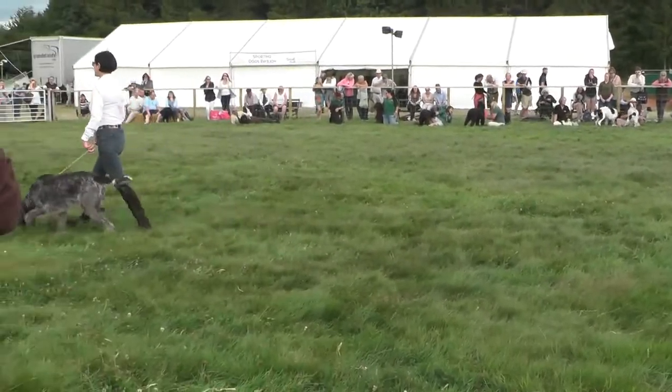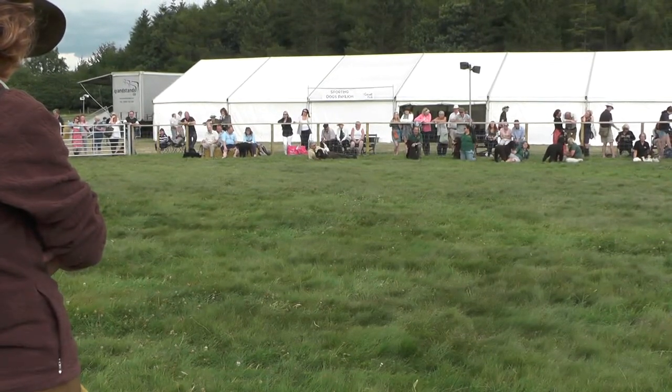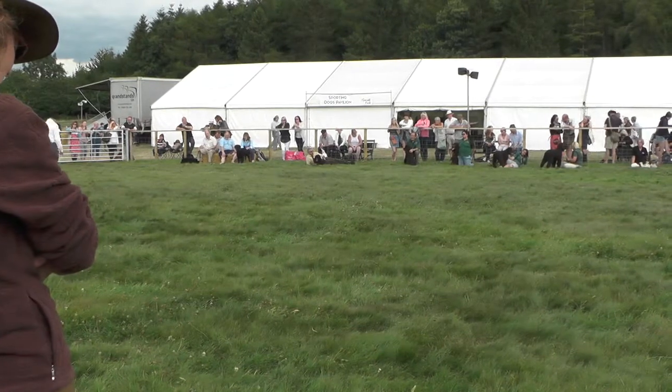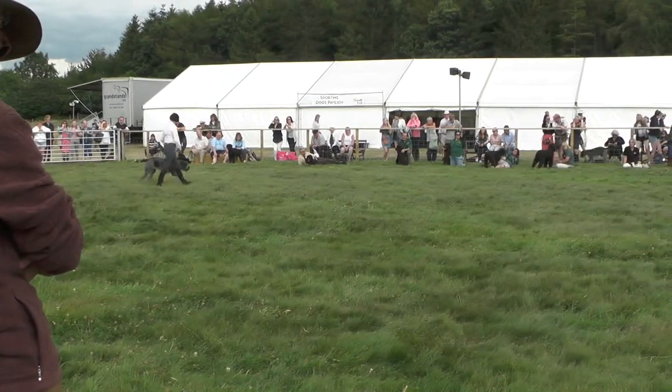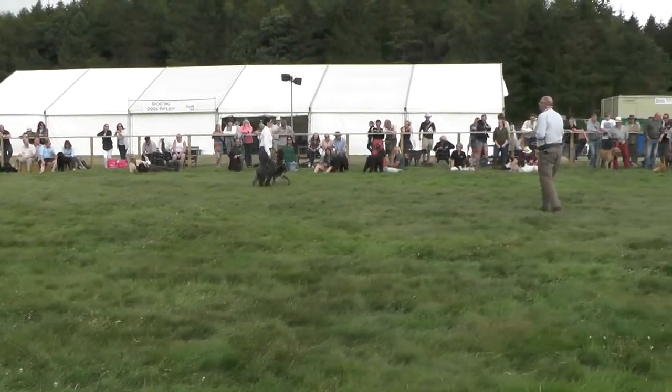They're not the fastest retrievers, but they are thorough, and they're very loyal to their owners, and they're very much a one-man or one-woman dog. They do not respond well to harsh commands, and I'm also reliably informed that they are not for the house-proud.